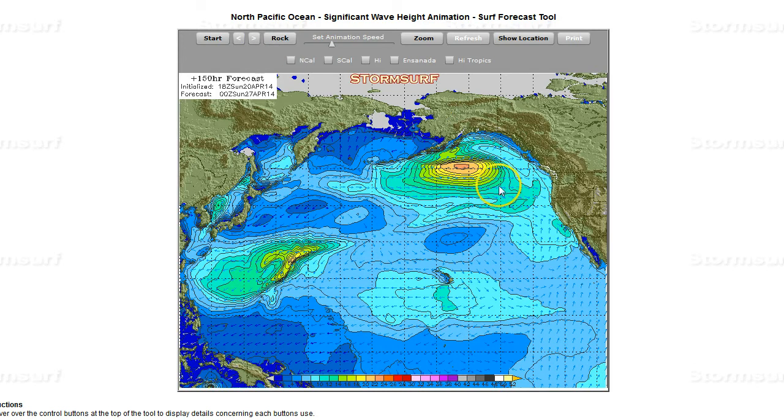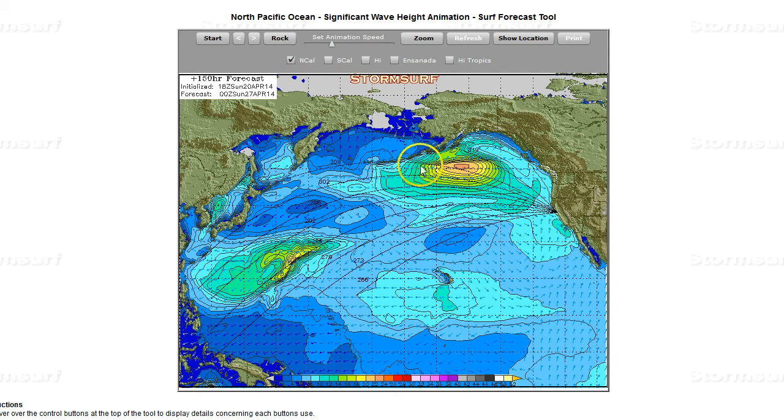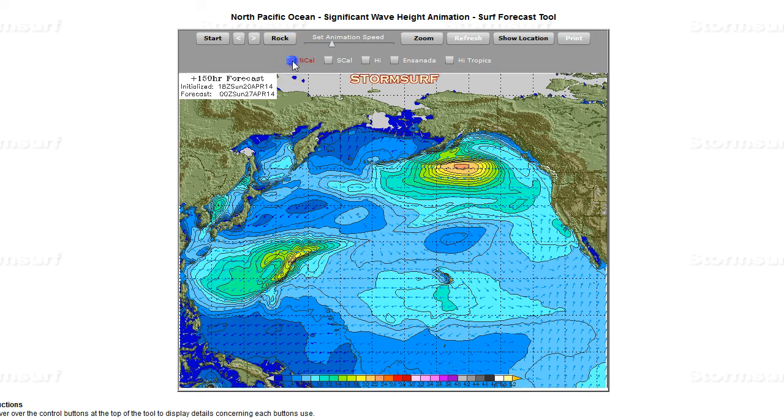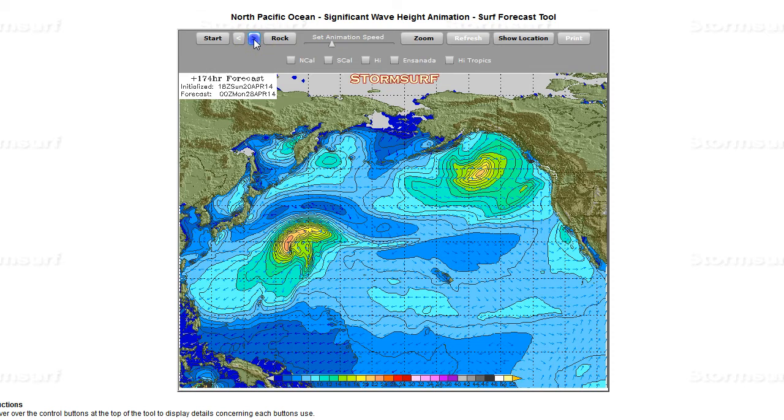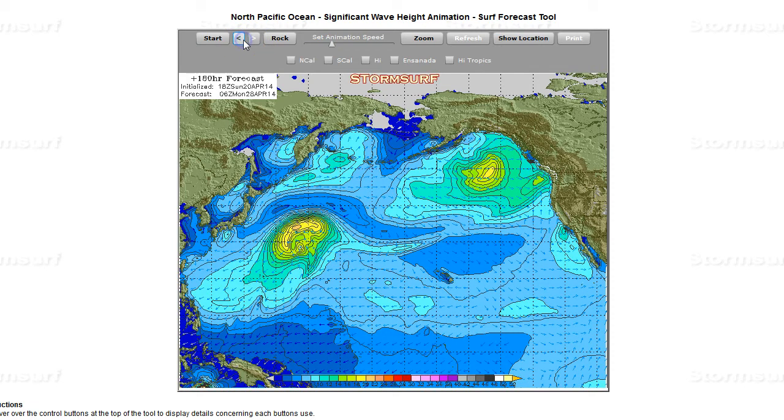High pressure takes over. It actually does try to redevelop a little bit here in the Gulf relative to Northern California. We're way up on the 308-degree path, and this is Saturday night. Who knows? That's way far out on the model. Who knows if any of that will develop? And that's about it. Another little system trying to get going here, but it doesn't look very strong at all.